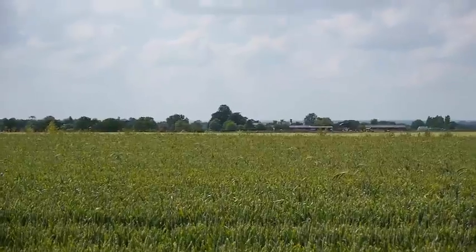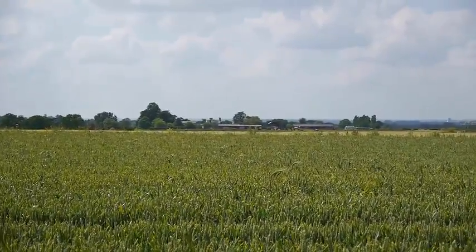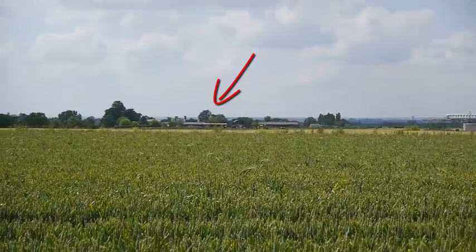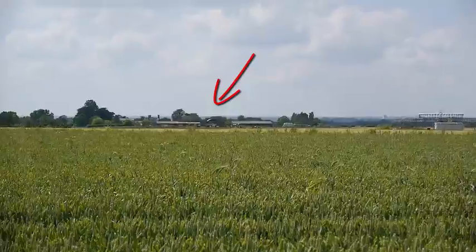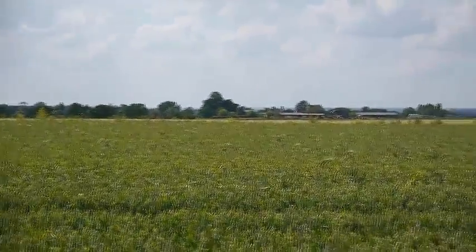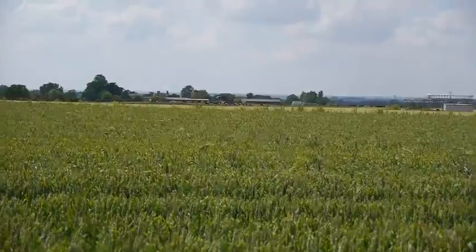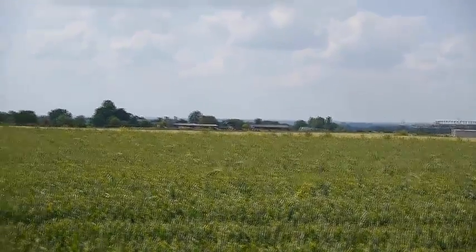Over here, that is Bridgend Farm and Old Farm. That land is not owned by the Caymans company that owns this agricultural land that it refers to as an airfield. But nonetheless, Guildford Borough Council has seen fit to include that plot of land inside the site for a new town.